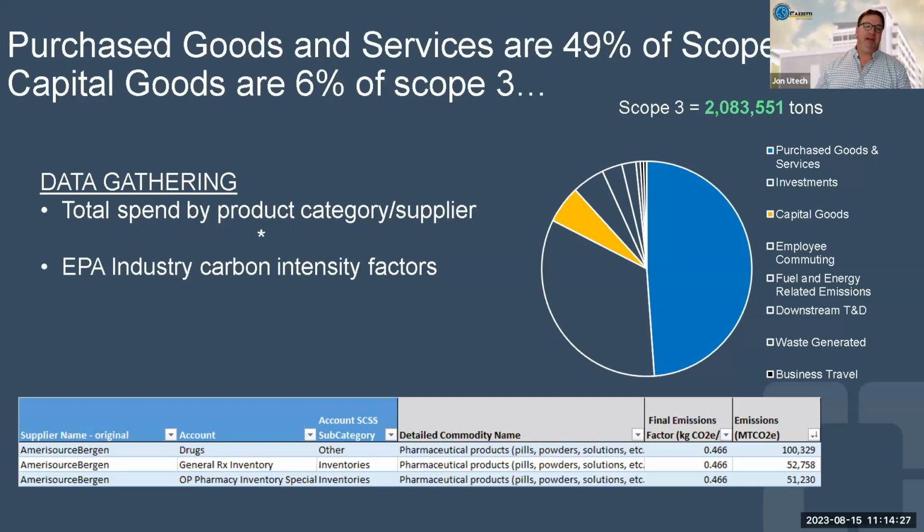And then we multiply that times a carbon intensity factor, which EPA puts out. So if we spend X billion dollars on pharmaceuticals and multiply times the carbon emissions factor, these are actual items from our carbon footprint inventory. Basically, we're multiplying spend in categories, these are all drug categories, times the industry emissions factor, and we're getting emissions.